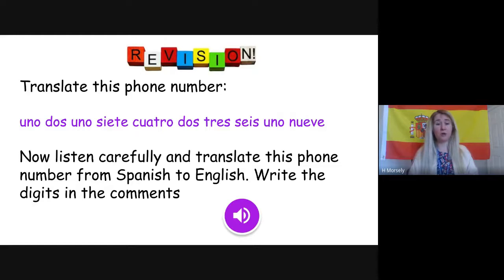And it says, uno, dos, uno, siete, cuatro, dos, tres, seis, uno, nueve. So if you've got a pen and paper at home, you can jot it down. You can write the numbers just as a numeral, as a digit on your paper. Or you can tell whoever you're sat with, if you're sat with an adult or a sibling, what the phone number is. Okay, so let's read it again. Uno, dos, uno, siete, cuatro, dos, tres, seis, uno, nueve.